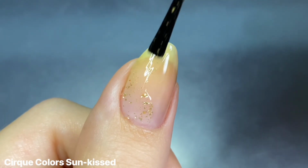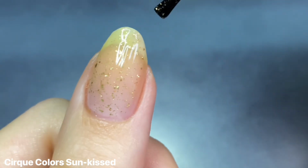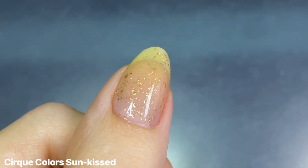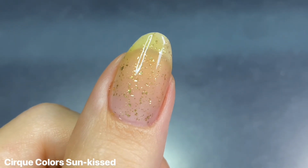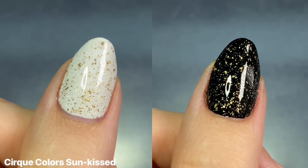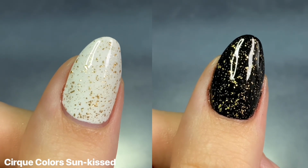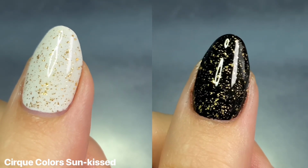This is basically your standard gold metallic flaky in a clear base. I just happen to have Cirque's in my collection, but whichever brand that you have, a gold flake topper is just a staple in your collection. So for my toppers, I'm going to be showing them over a milky pink base since that's how I prefer wearing them, as well as over white and black. But personally, I think a gold topper can look good over anything. It just adds the perfect detail.